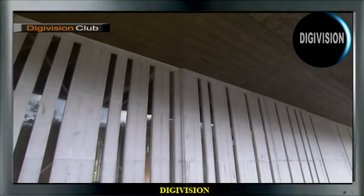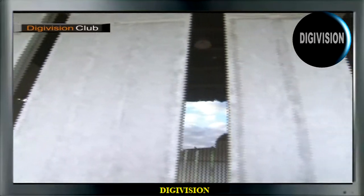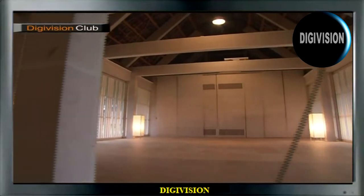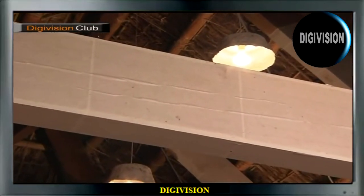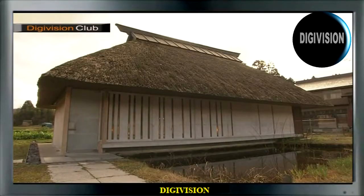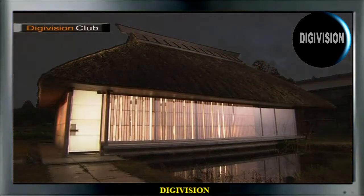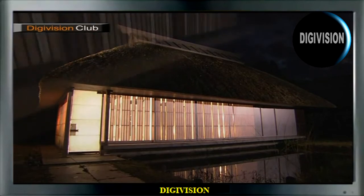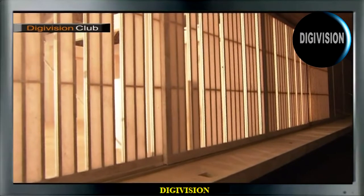Its walls are covered entirely in Japanese paper. Going inside, the floors and pillars, and even the beams are covered in Japanese paper. When the sun sets and darkness falls, it's as if a giant object of light is floating serenely on the water. The soft light created by Japanese paper envelopes the house.